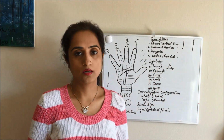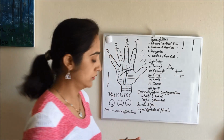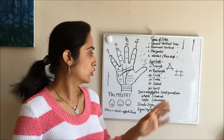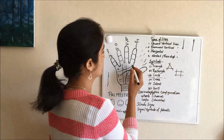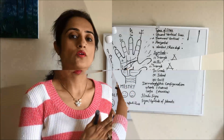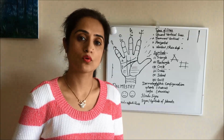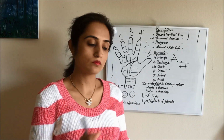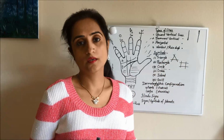The other sign is a rectangle. As I said, in a triangle, when four independent lines cut each other, it is called a rectangle symbol, and it can appear anywhere on the palm. We call it a shield, because wherever it appears, it works as a protection to your palm against the results of the other symbols present in our palm. If you have some bad symbols and bad signs in your hand, and you also have a rectangle, that shows you will get protected from those problems and obstacles. It will work as a shield towards them. It can remove 1,000 obstacles from your life if a rectangle is present in your palm.